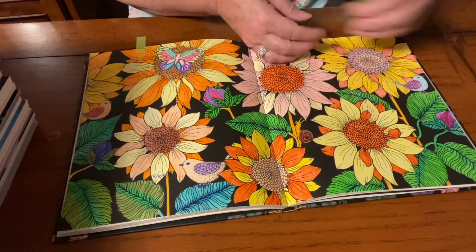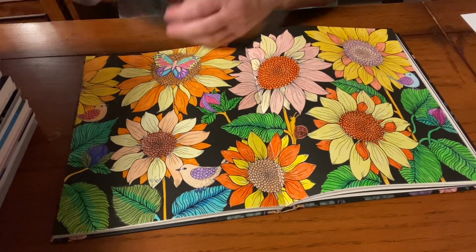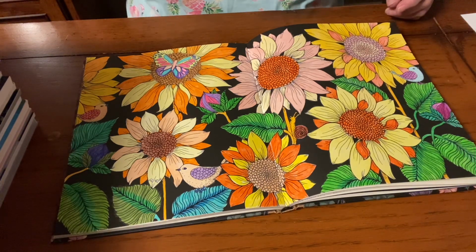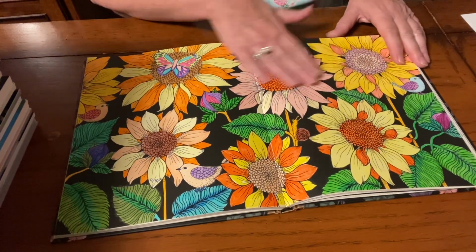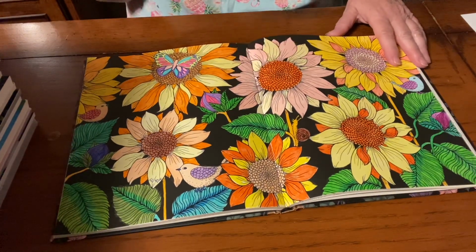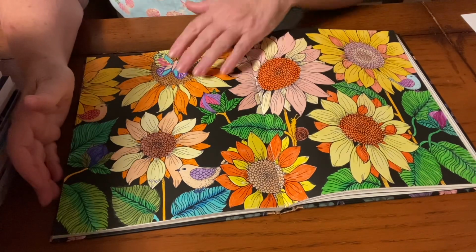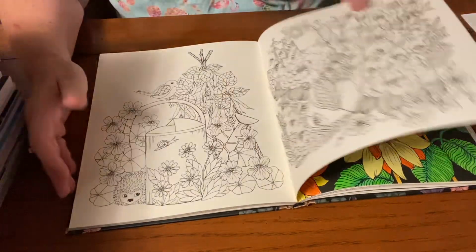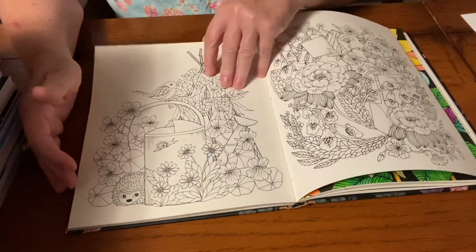colored pencil book only. And I was going to share this one for Grandma Sandy's coloring collab, but I hadn't finished it. I did work on it during a live that I did last Sunday, but I am super happy with this page, this double page. I love it. Like I said, I used all colored pencils, and I normally don't like the black backgrounds, but with these sunflowers, I just feel like it's stunning. It's just so beautiful. So I'm so happy that I finished that one.